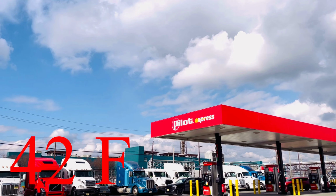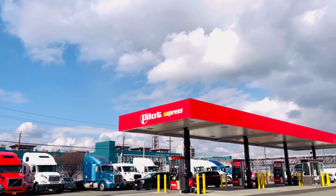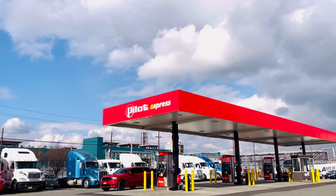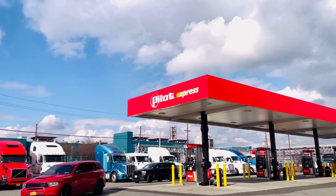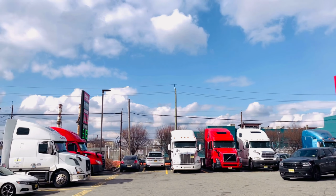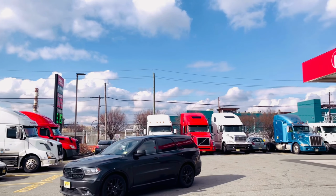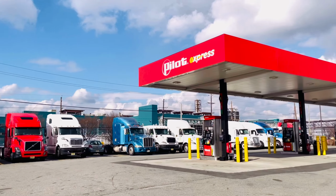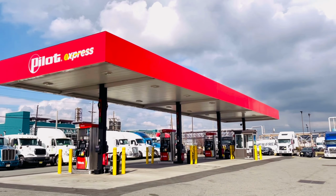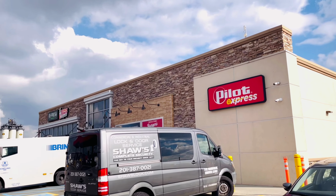Truck stop. This is the exit 15E on the New Jersey Turnpike. This is really a big truck stop. They do sell diesel fuel. They do have a building too where they sell food.